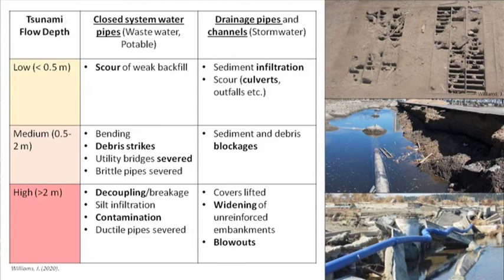Below ground, fairly okay. Above ground, susceptible. One thing that is different is drainage pipes, so open channels. So this is what is designed to drain surface flow. So naturally, a tsunami is going to infiltrate these systems.